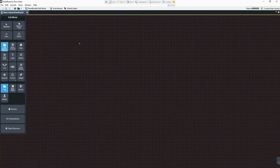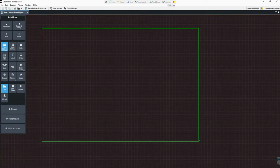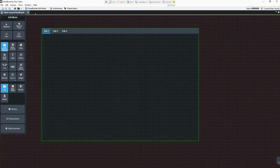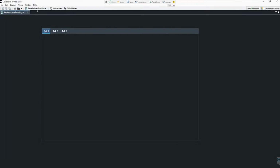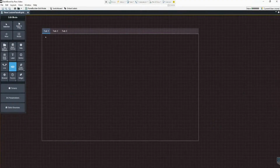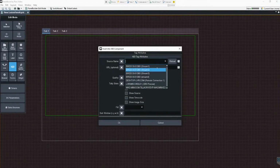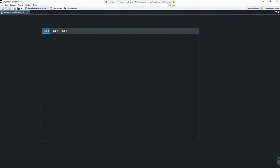So now that I have a file open, go into edit mode, just like Matt was talking about. I'll actually start with a tab. I normally start with tabs to keep things clean. I'll create a couple of tabs here, just so we now have different canvases. And then there's an NDI widget. If I drag out an NDI widget, I've got a multi-viewer that I'm streaming right now that should pop in as soon as NDI catches up.